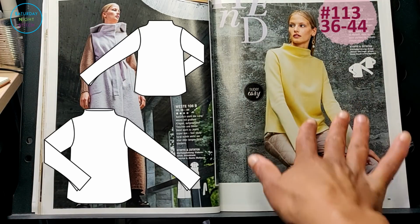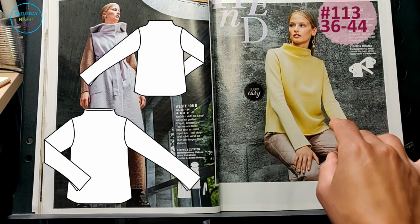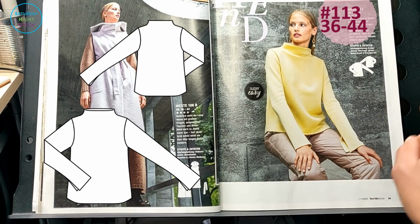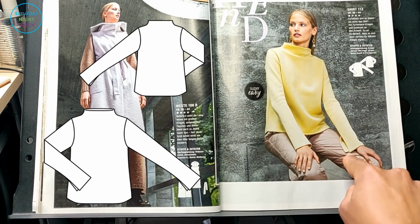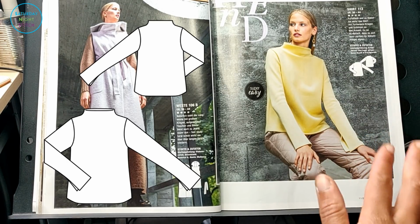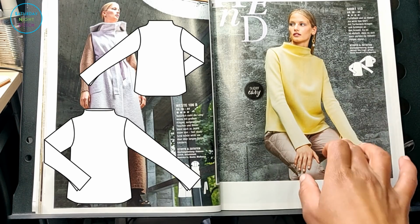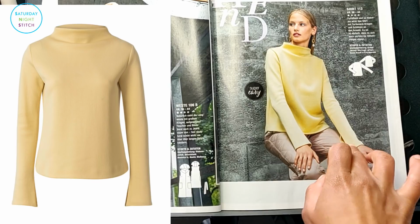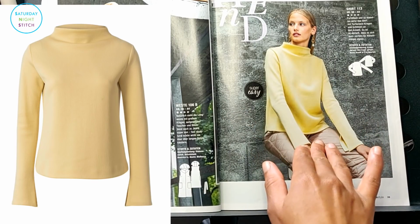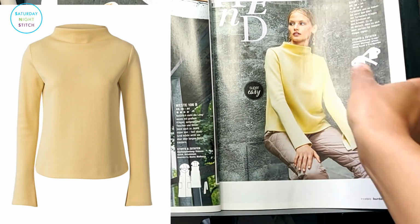And then we've got another super easy pattern, which is a simple sweater shirt with a grown on neckline. We have a little bit of a detail, which is a slit at the sleeve here. To be honest with you, you know me, I'm a simple, low maintenance kind of person. I don't think I would bother with those slits at the sleeve. I'd just put some cuffing. Beautiful fabric that they've used though. Not a yellow that I could pull off myself, but it looks good.